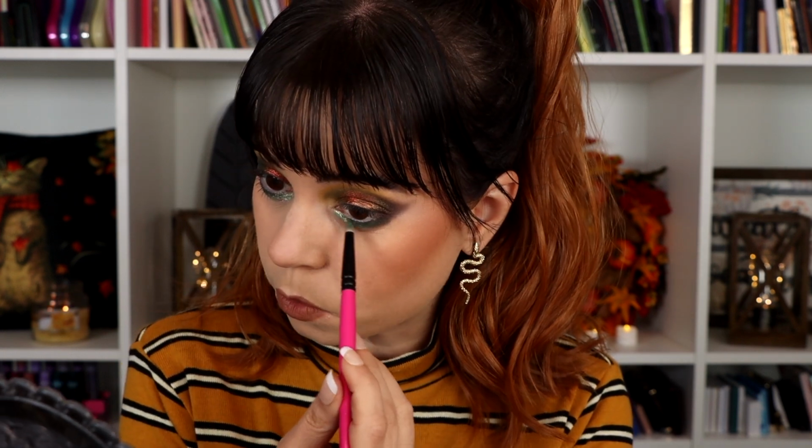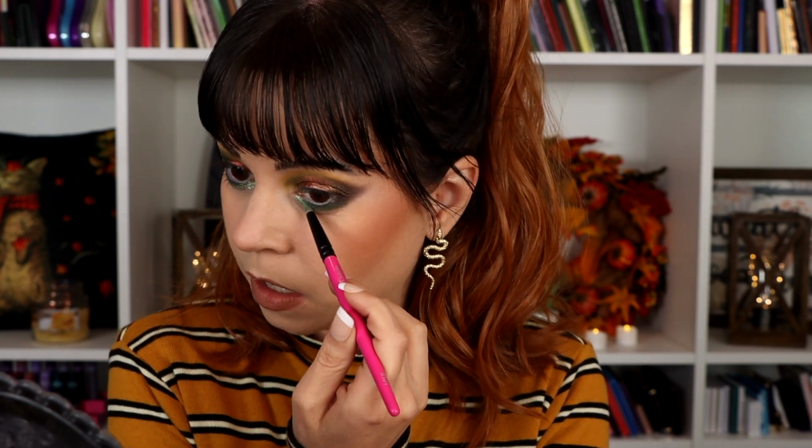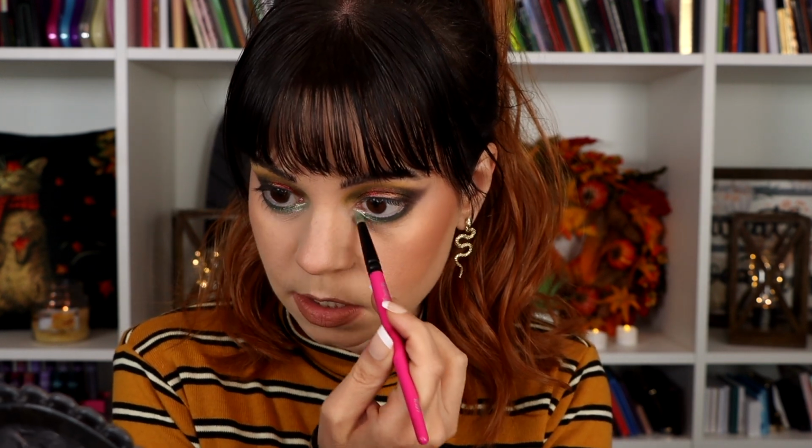I think what I'm gonna do is put something else in my inner corner that's not a multi-chrome or a duochrome, just to ground this look a little bit, because I don't want to have 50 different shifts on my eyes. I want to keep them separate here.